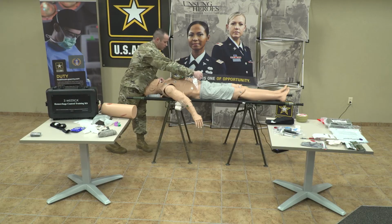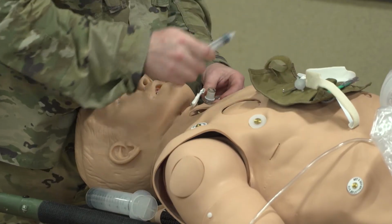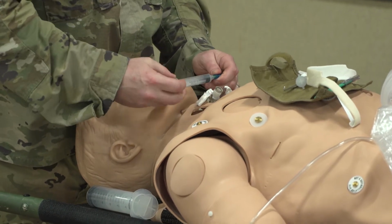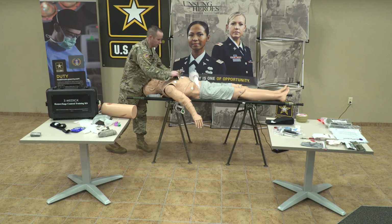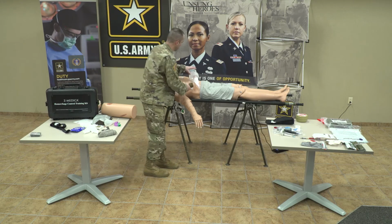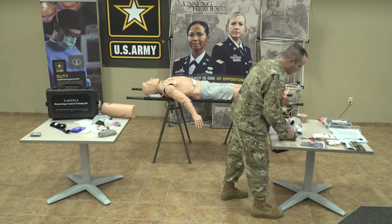So it's something that's a lot of fun to be able to go out and teach. You always see in the movies that they basically do this with a pen. But this kit is small, nice and easy and portable. Now the civilian versions of this are quite large, but we've adapted to be able to carry all this. So those are the airway issues.